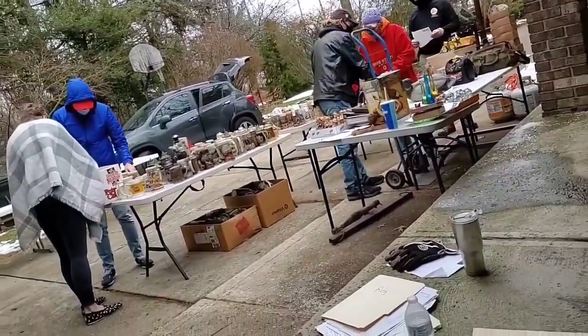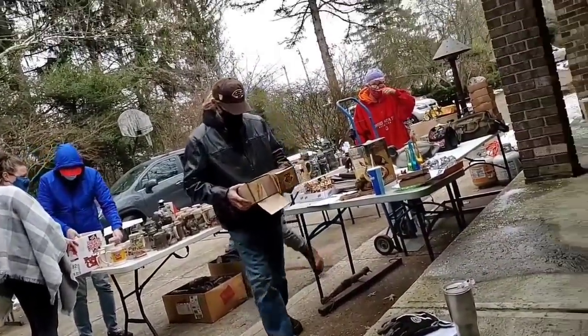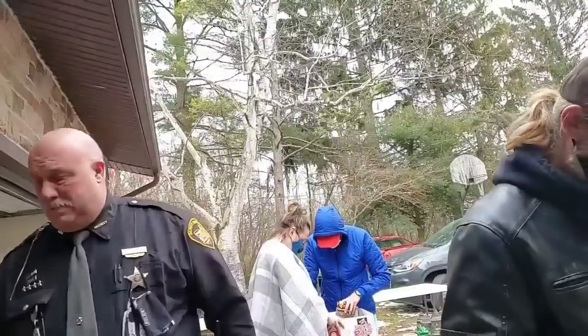What's up? I think they're coming to get you. Sheriff, he's coming to get you. No, I'm not sure. No, she's coming out to see you, I think. Yeah, those aren't mine. What's that? If I bought them, it was by accident.